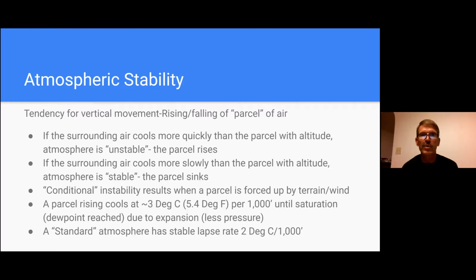So it's the tendency for vertical movement, the rising or falling of a parcel of air. You'll hear that a lot. The easiest way for me to think of a parcel is that the types of parcels that I try to use are thermals. So that could be considered a parcel of air, a differential mass of air within the general atmosphere. So if the surrounding air, the atmosphere in general, is cooling more quickly than that parcel as that parcel goes up in altitude, then the atmosphere is considered unstable, and that parcel is going to want to continue to rise. If the surrounding air cools more slowly than the parcel with altitude, then the atmosphere is stable. So that's going to make that parcel tend to sink.